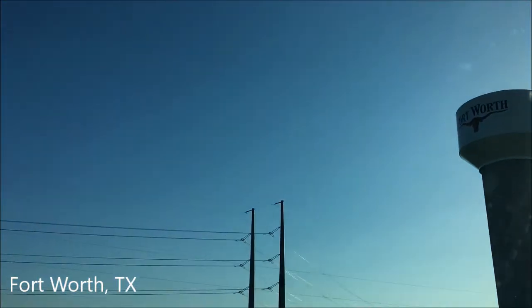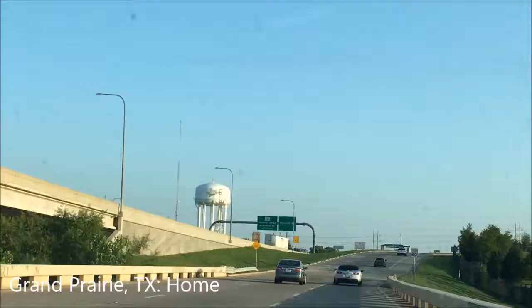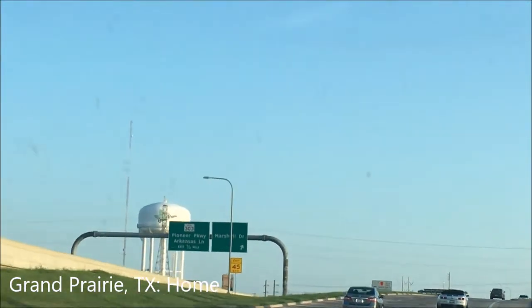We made it to Fort Worth well before the sun sets. And here we are passing through Six Flags in Arlington, Texas. And here is Grand Prairie, where our new home sits.